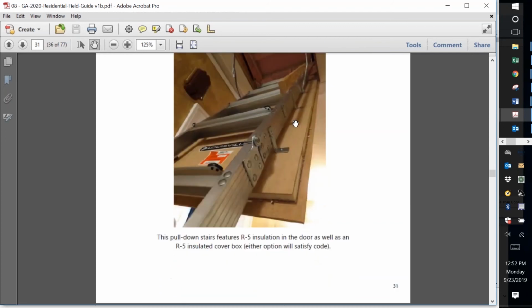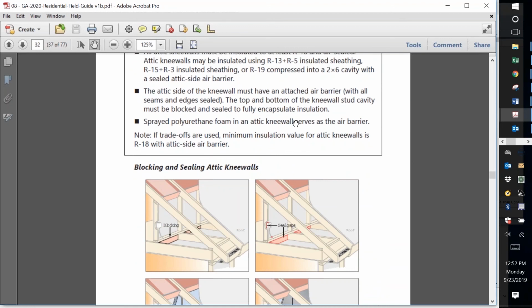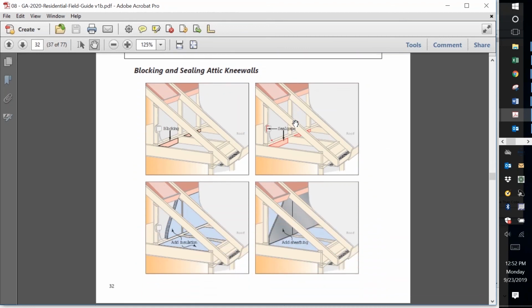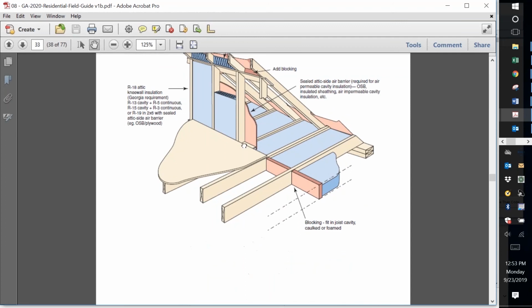All right, cruising along. Attic knee wall, really no changes here, but some great diagrams showing the need for blocking, sealing the blocking, insulation, and then some sort of sealed air barrier on the back of the knee wall. Generally, it's a rigid sheathing of some form. Here's a great diagram out of the code.